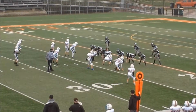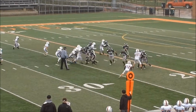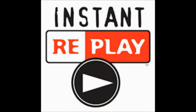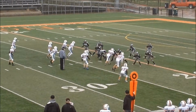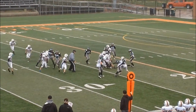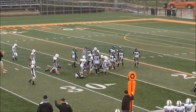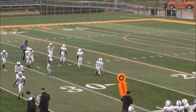On D-line. Big breakthrough. My God. There he is. Caught in the ball carrier for a quarter of play.